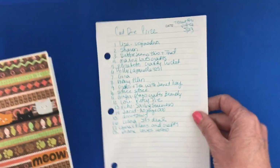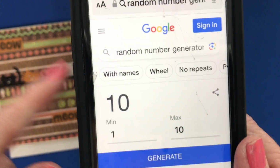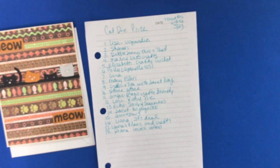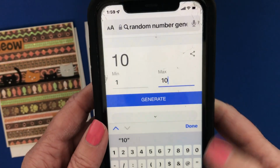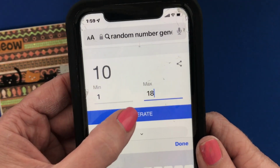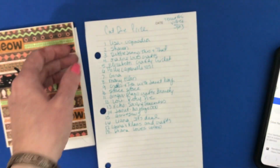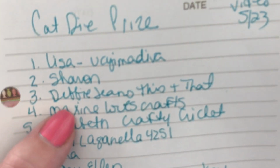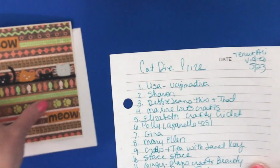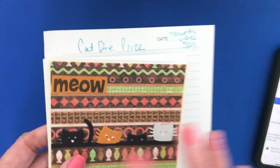The first one is for the cat die, and we had 18 entries. I have my random number generator. We had 18 entries, so we're going to do 1 through 18, and then we're going to generate a number. And that generated number 3. And that is Debbie Jeans This and That. Congratulations, Debbie. You have won the cat. Please get a hold of me with your mailing address and I will drop that in the mail for you.